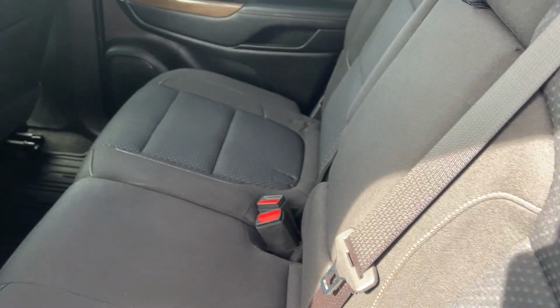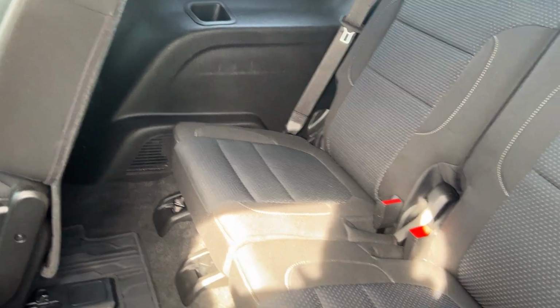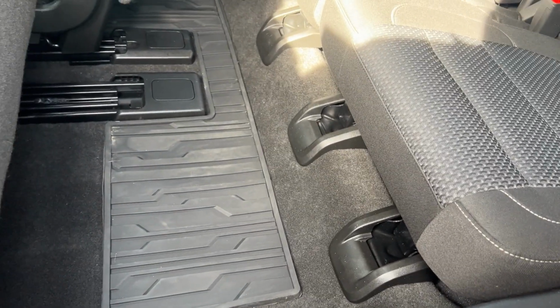Look at the back. It has your bench seat here in the second row. You can still fold it up like that. So you have the third row there. You can just see this will slide, so you can actually fit a seven passenger vehicle. Does have the nice floor liners there.